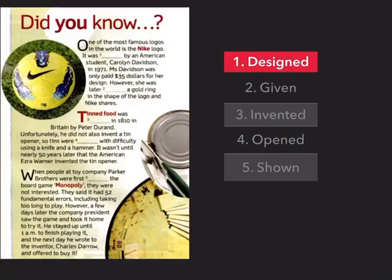Now, shall we read the text? Let's read the text, and we'll correct at the same time. Hombre, claro, y corregimos a la vez, ¿no?